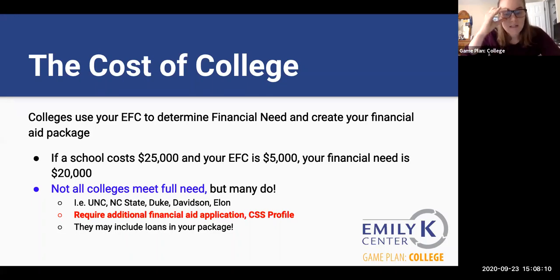There are some schools that can, so here are some examples: UNC, NC State, Duke, Davidson, and Elon. These schools require an additional financial aid application called the CSS Profile. So if you are applying to colleges and you see this word CSS Profile, make sure that you write it down that you need to send this to that college. It's really important.